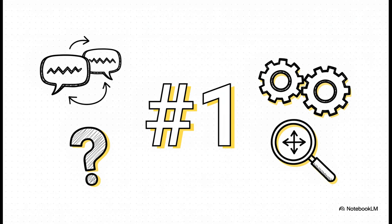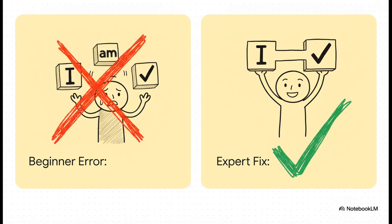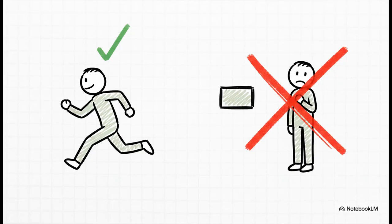This one's a classic, and it's all about one little verb. So on the left, you see I am agree. I hear this all the time. It kind of makes sense if you're translating in your head, but the expert fix, the one that sounds way more natural, is just to drop that am. Simply, I agree. And here's why that is.